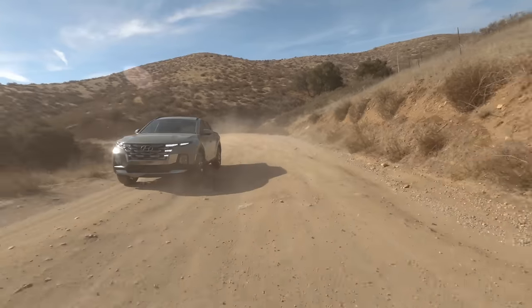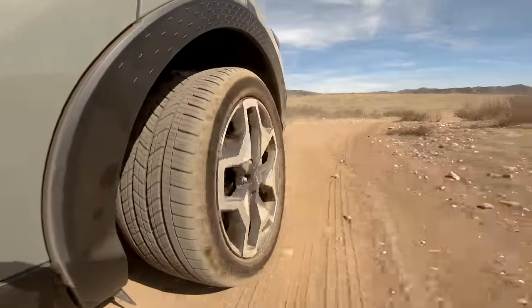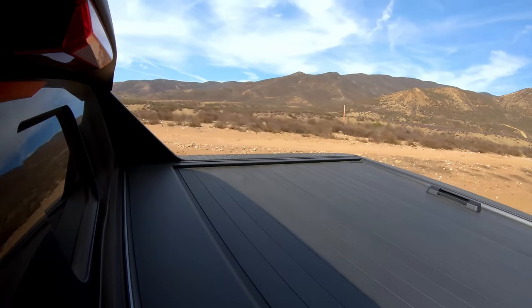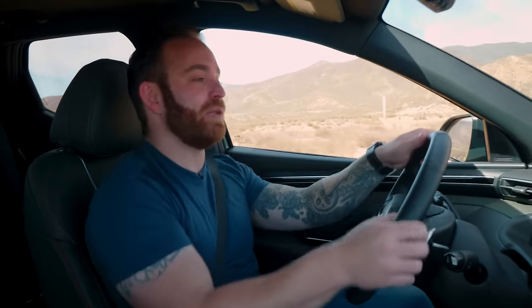In a surprise twist, it seems like the less trucky looking of these two compact vehicles is more fun off-road. The Santa Cruz has a better ride quality on-road, and that translates to better ride quality off-road too. Even with the larger wheels, the 20s on this Santa Cruz, it feels more refined and more comfortable off-road than the Maverick. I could last a lot longer in this on an off-road trail without having to take a break than I would in the Maverick.